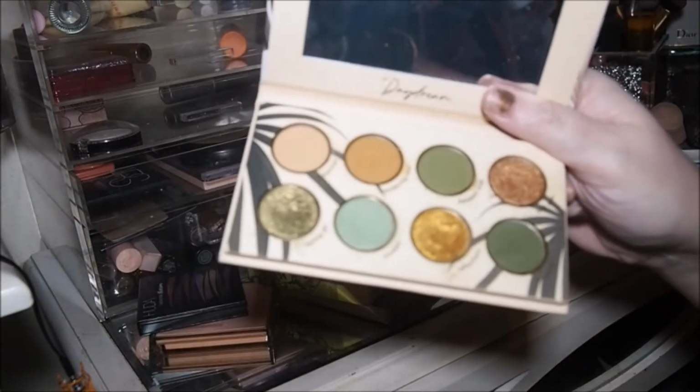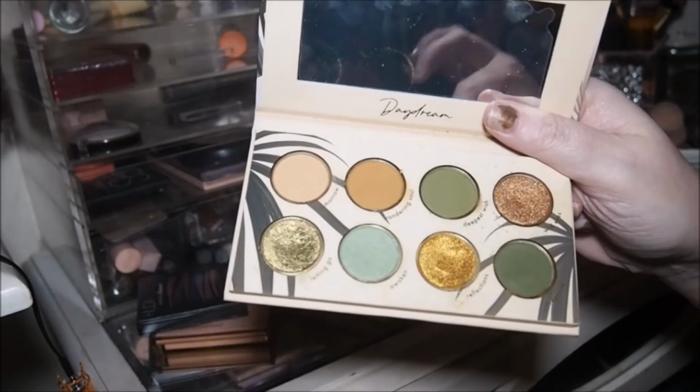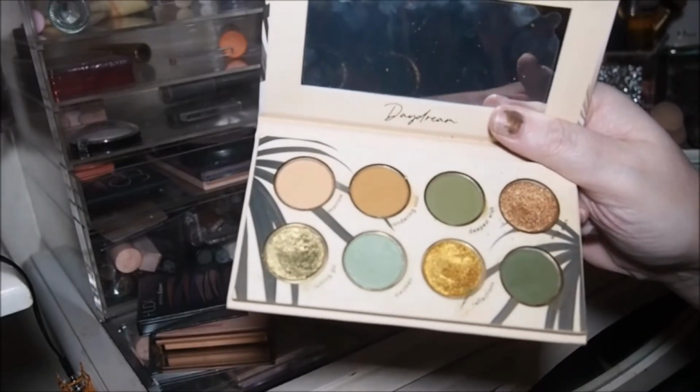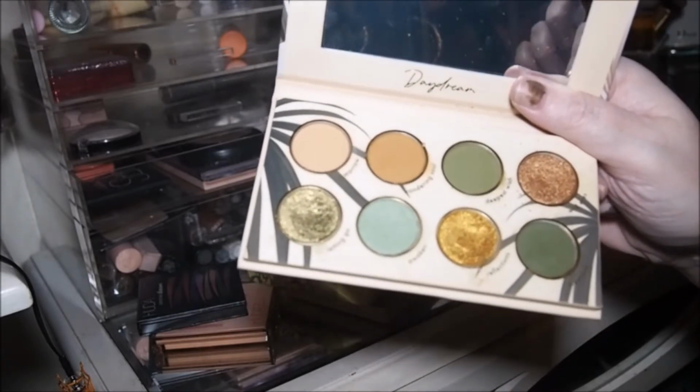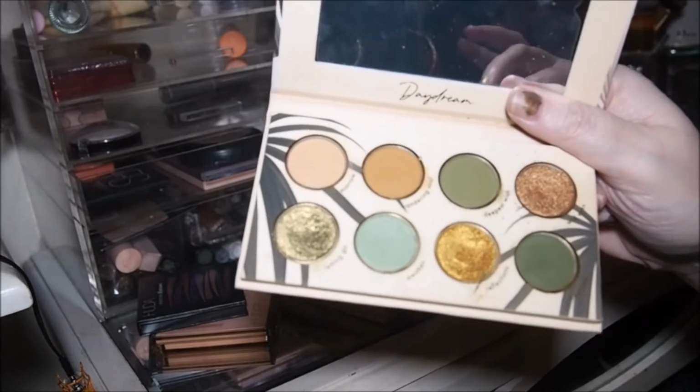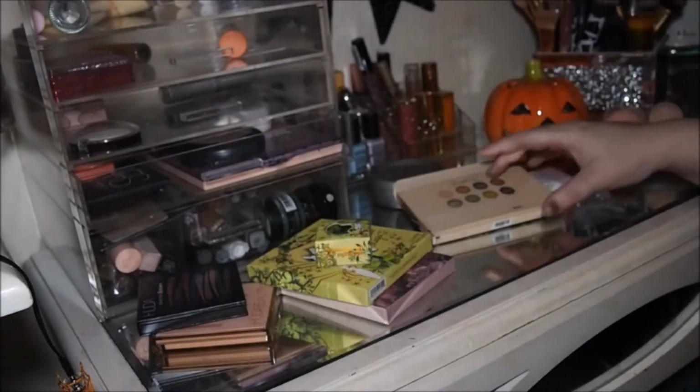What I would say to you guys, if you see this and you've got access to Colourpop Beauty in your country, I would highly, highly recommend it. I think it's about $10 or $11. And it's worth that. I got this one for $5.99 from TK Maxx.